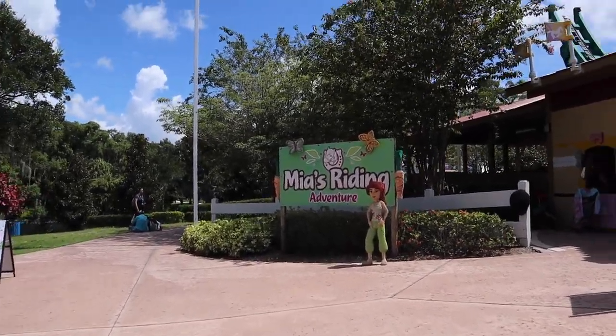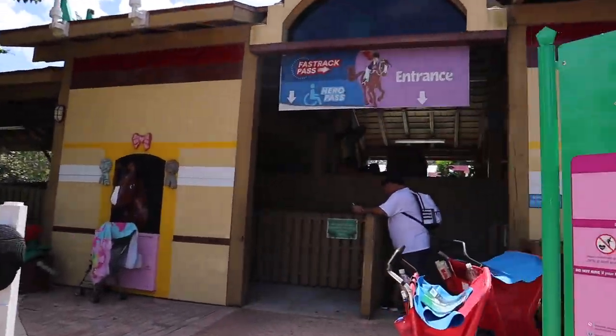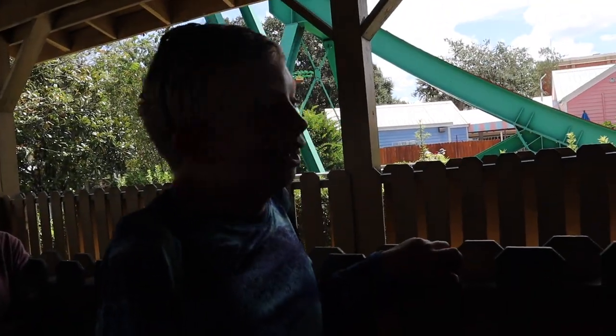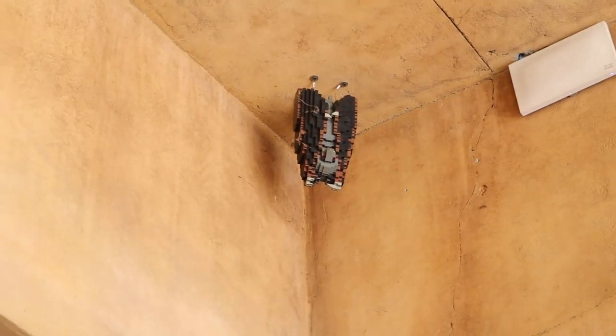First ride. We sit on horses. Eric, you like this thing? Is it scary? Kinda. It is kinda scary. There's like a refreshing thing. I'm gonna go under it. There it is. Oh, that's nice. The camera's right now getting wet. Nice. All wet now. Look at the Lego bat. Mom found it. Where? Oh, they're all over.